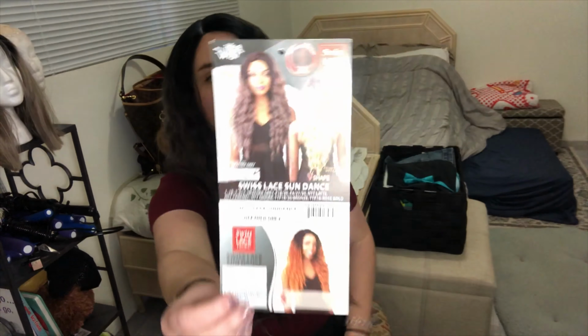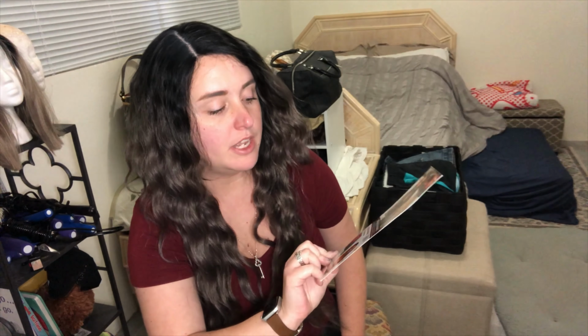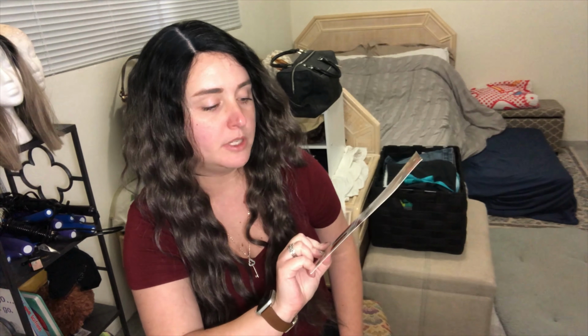But what I'm doing for this video is I'm specifically talking about, yes, the wig that's on my head. It is a wig that I got off of eBay, and the brand is called It's a Wig. So this is what it is right here, and it is a Swiss lace front. The name of this wig is actually Swiss Lace Sundance, and there's a lot of different colors here.